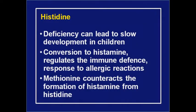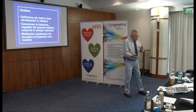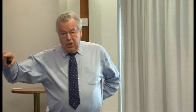So it converts to histamine, which helps to regulate defense, because we need histamine to dilate the blood vessels to get a healing response. Methionine counteracts the formation of histamine from histidine. So we see that methionine and histamine are working in opposite sorts of ways. So again, you might want to put down a little tag: methionine might be a natural antihistamine. You might want to just jot down here other natural antihistamines.